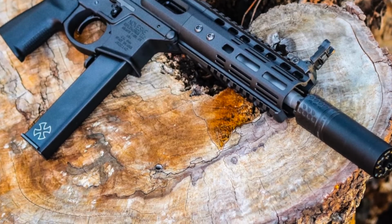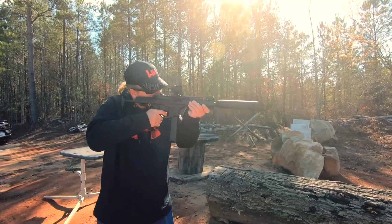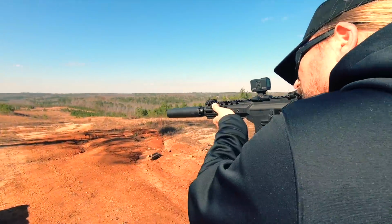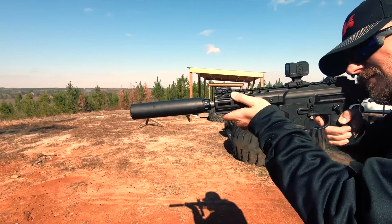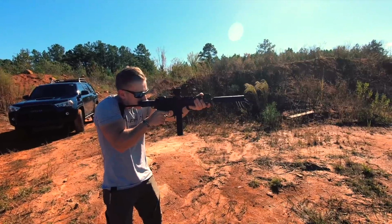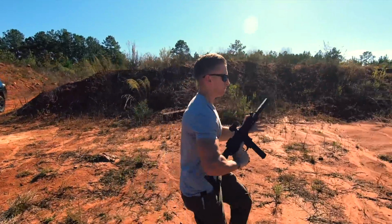And for all you guys out there who don't like paying for stamps on SBRs, there is a pistol version available. Slight word of warning though, at least at the time this video is being put out, there is no way to buy the stock assembly, so at least currently you can't Form 1 this and maintain the proprietary stock.